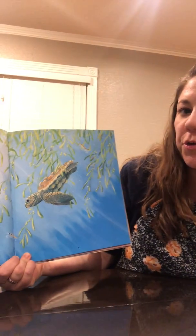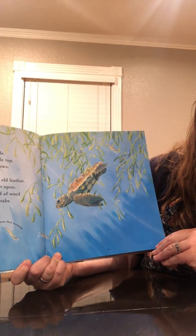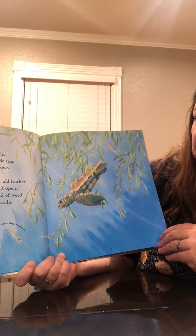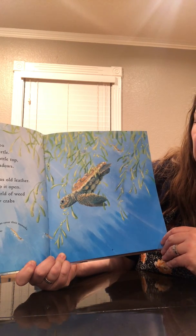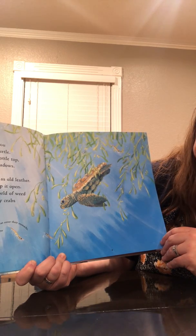Passing in a boat, you might not notice the turtle. Not much bigger than a bottle top. She hides in the green shadows. She's a baby, so her shell is soft as old leather. Just a little fish bite could rip it open. But the turtle is safe in her world of weed and snaps her beak on tiny crabs and shrimps.